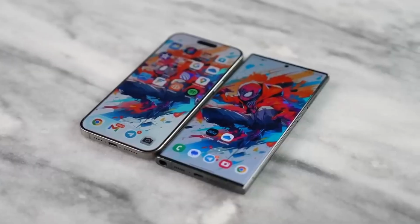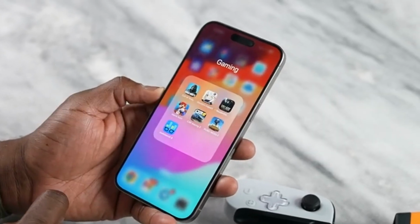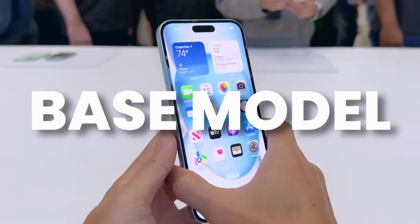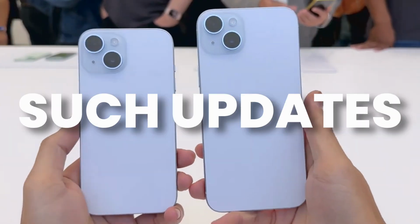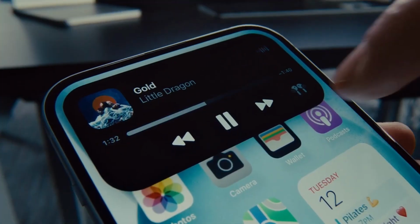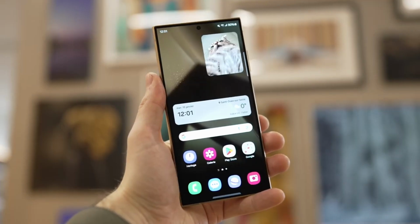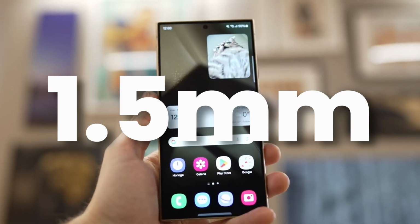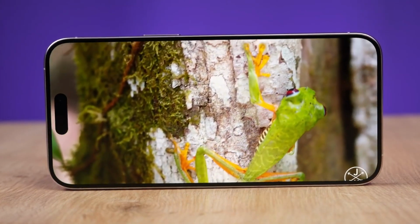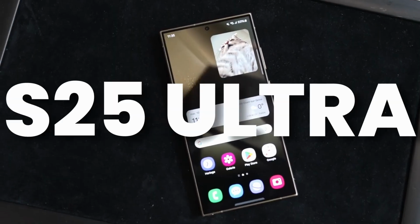Apparently, this would be a big change in the display of iPhone 16 Pro and Pro Max, but it seems like the base model iPhone 16 and 16 Plus will not see such updates, and maybe we will see the same 60Hz display, but it's not confirmed yet. Also, if you compare the bezels with the S24 Ultra, it is at 1.5mm. So Apple will be ahead in this game at least for a couple of months until we see the first glimpse of Galaxy S25 Ultra.